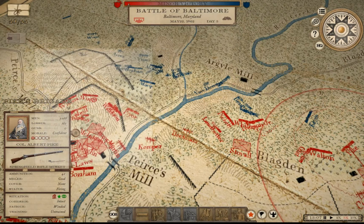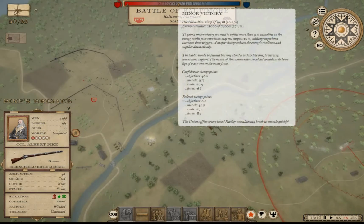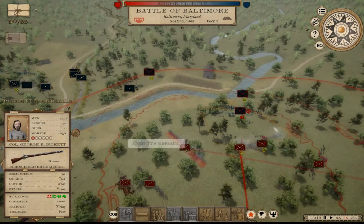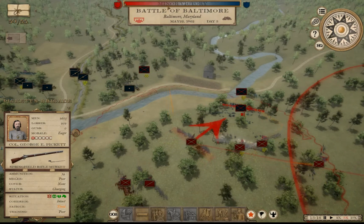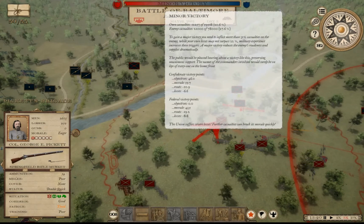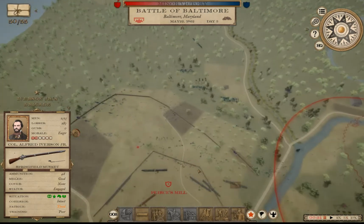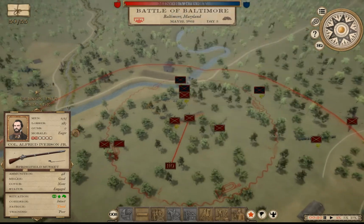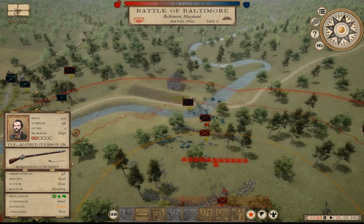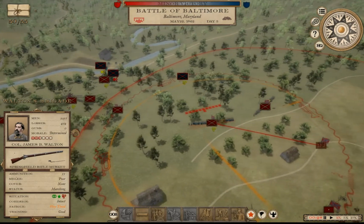Union casualties up to 20,000. Unfortunately, I don't think we can do the major because we'll probably suffer 22% casualties. Yeah, if we try to go for 31% enemy casualties, I think we'll end up losing more men on our end. It'll be close, 27.6. If I can get these broken units here. Unfortunately, our troops are wounded or winded.